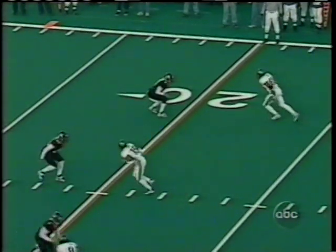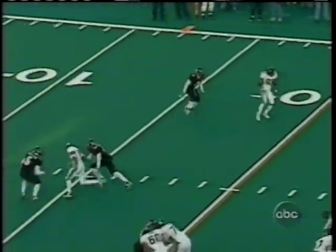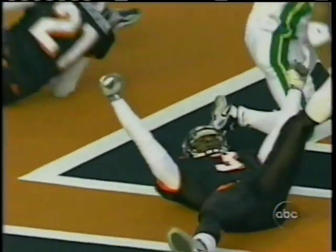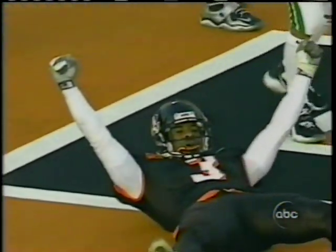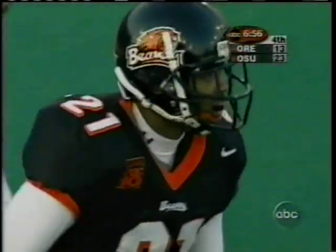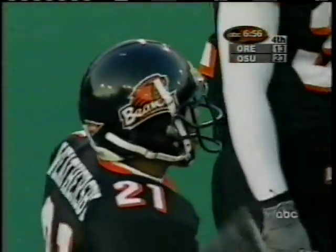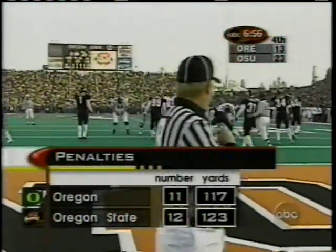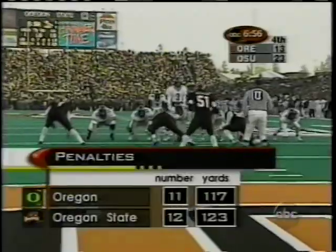Here's your guy right here. Watch him bump and grind. All right, there's the left hand, the right hand. He gets hit. Boy, I don't know. I mean, they're just calling defensive holding, and the guys are bumping like they're supposed to. It's an old bump and run tactic, and they're throwing flags on it. He didn't grab any jersey or anything. It's a first down for Oregon at the Oregon State 10.